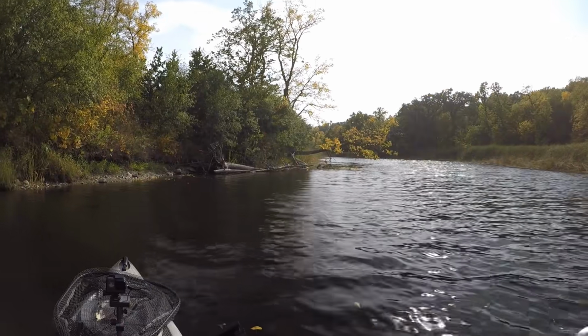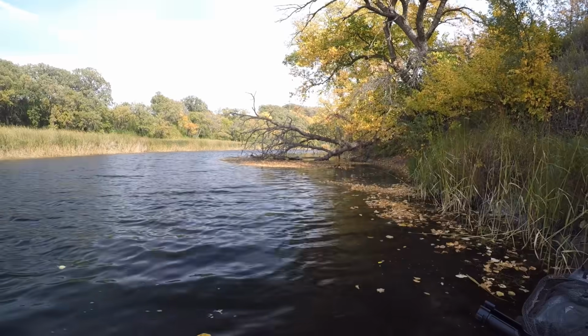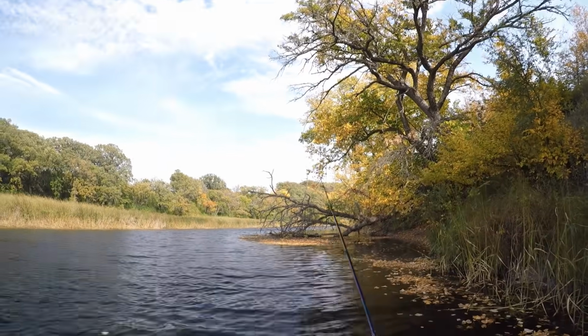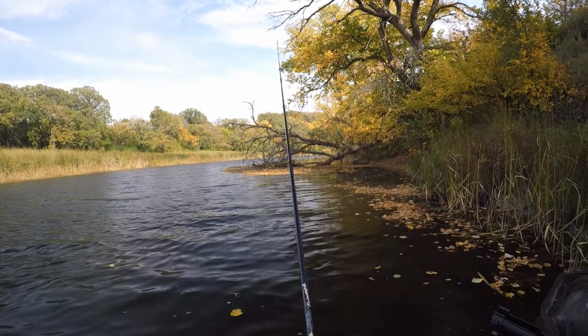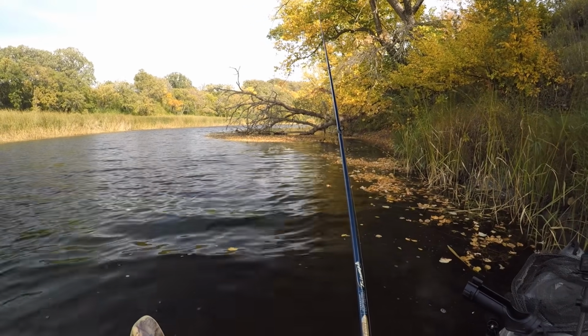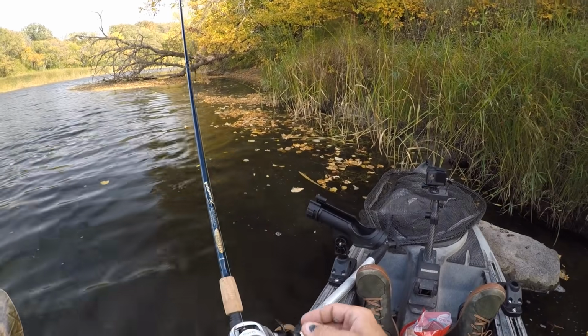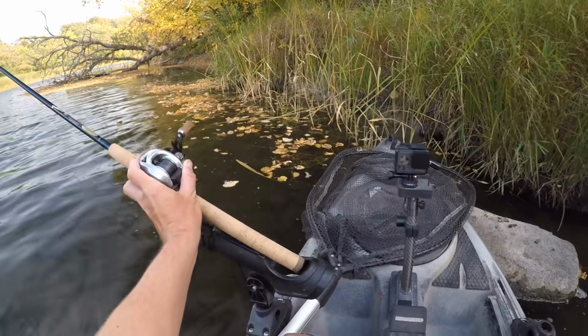Spot number 4. Spot number 5. We'll see if this is the one. We'll let that bait soak a while and find out.